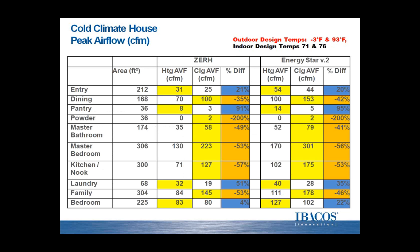This is a chart showing the differences between peak heating and peak cooling loads and how they can vary from a CFM perspective as you go through these buildings. You can see some rooms, the master bedroom, for example, where you make a selection between 35 CFM for heating and 58 CFM for cooling. Depending on where that master bedroom is, you may want to favor it a little bit towards the cooling side, or you may want to favor it towards the middle of the two.